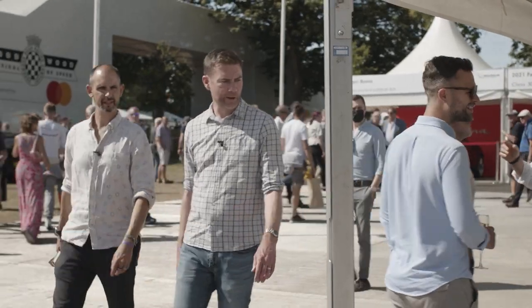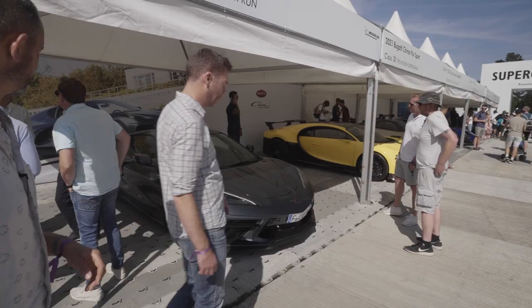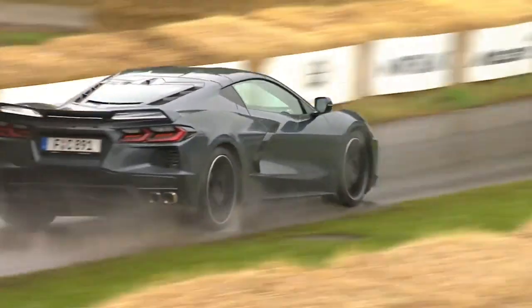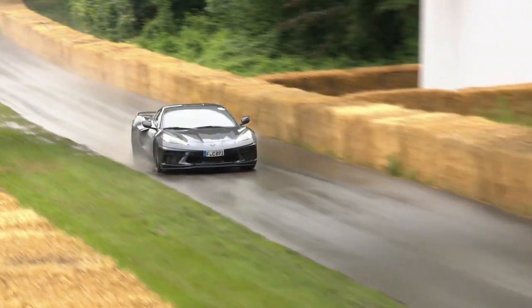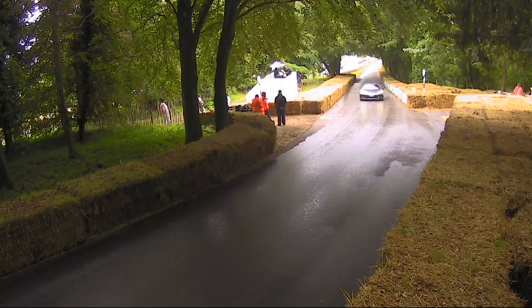And what do we have round the corner? We have the newish Corvette C8. Big news, first time the Corvette has been mid-engined. Still has a 6.2 litre V8, but now in the middle. Someone just said to me, has that still got push rods? The answer is yes, it does, but it's an engine that works, right?